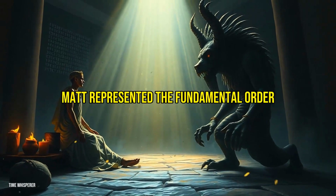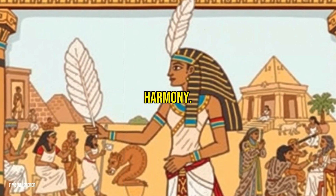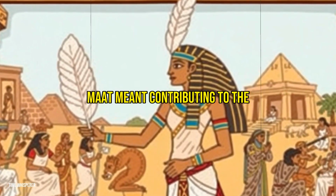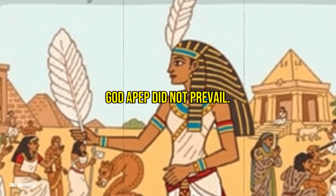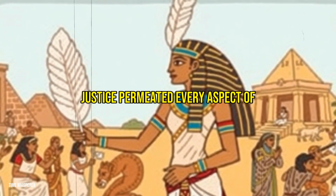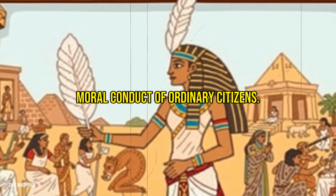Maat represented the fundamental order of the universe, encompassing concepts like fairness, honesty, and social harmony. To live in accordance with Maat meant contributing to the stability of the world, ensuring that chaos personified by the god Apep did not prevail. This idea of balance and justice permeated every aspect of Egyptian society, from the laws of the pharaohs to the moral conduct of ordinary citizens.